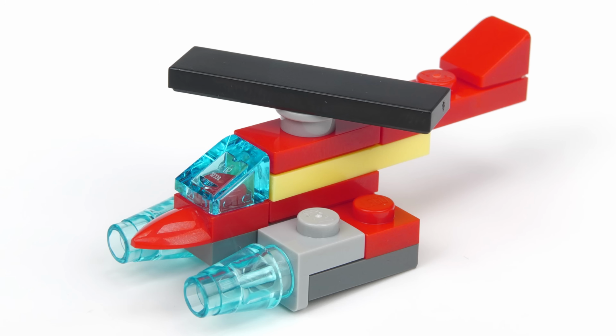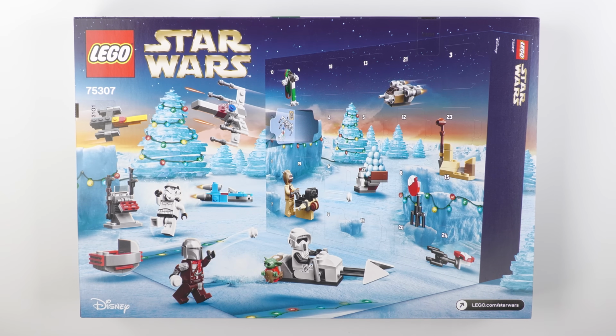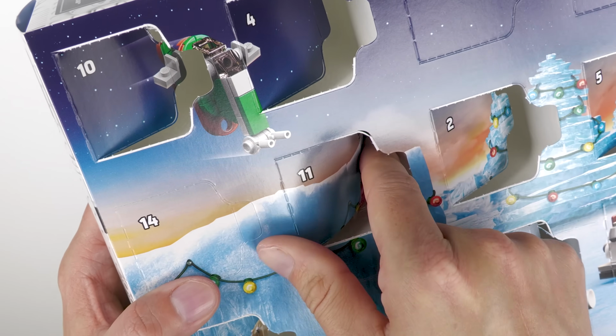But is it passable enough to win Gift of the Day? I think we should see what LEGO Star Wars has to offer. From helicopters, we're moving on to spaceships and the LEGO Star Wars Advent Calendar. We're on door number 11, of course, and let's see what we've got today.